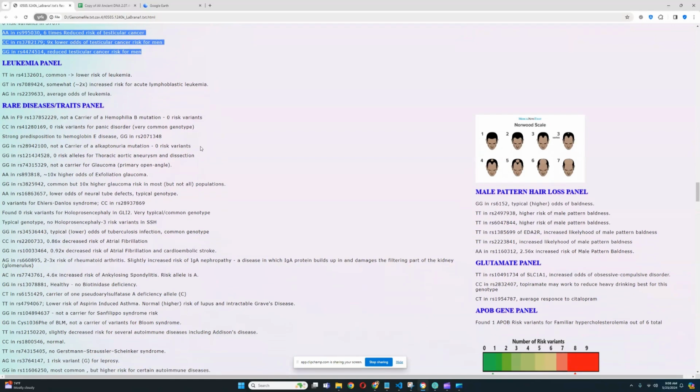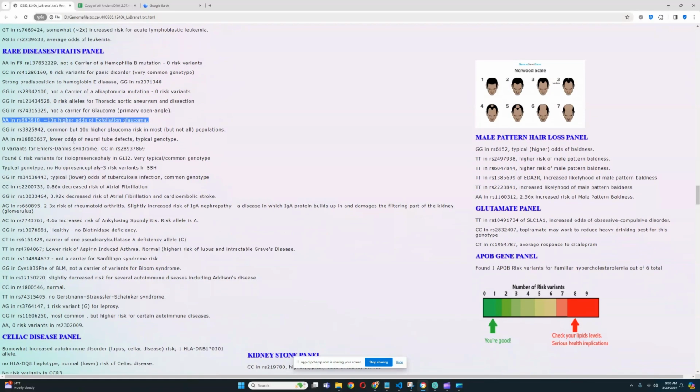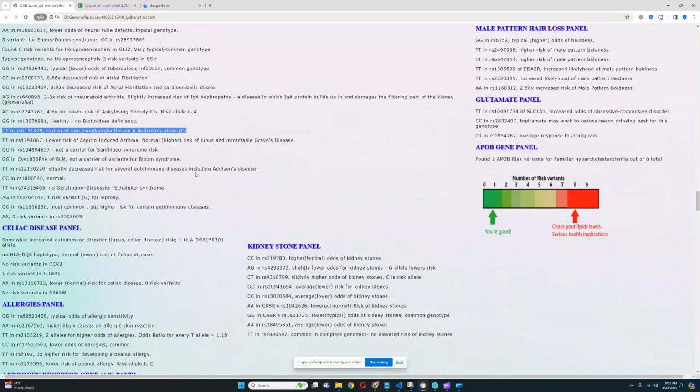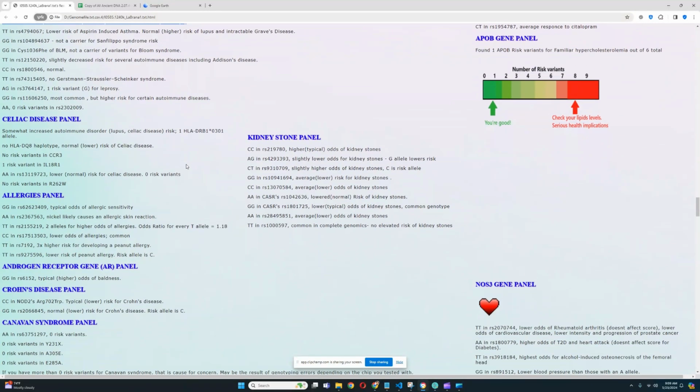Let's see the rare diseases and traits panel. Does he have any predisposition to any rare diseases? He's got a genotype that leads to a higher odds of exfoliation glaucoma. He's got a genotype that leads to, let's see what else. Carrier of pseudosulfatase A deficiency allele, which is very interesting. But I'm not seeing anything else. No other rare conditions. Okay.